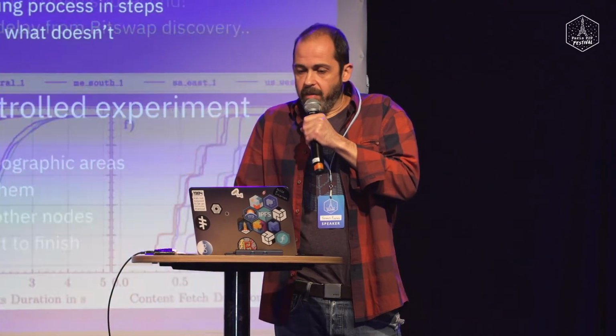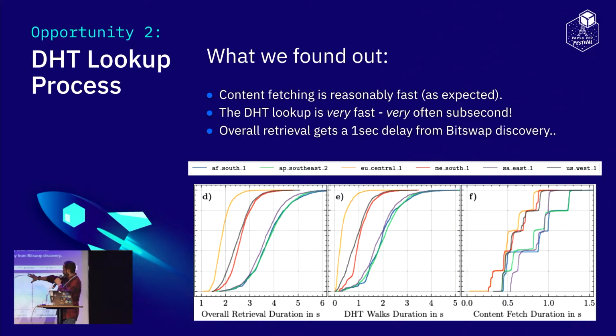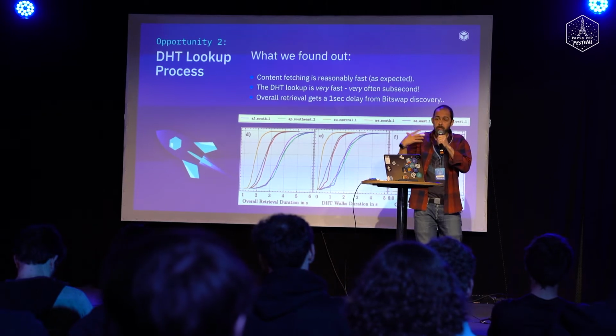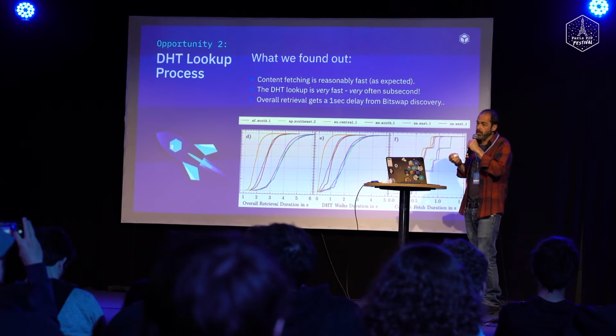So in our experiment, we broke these down. Here you can see the overall retrieval duration on the figure down there. The middle figure is how long it takes to do the DHT walk and find out what is the peer ID and who has got the content that you're looking for.